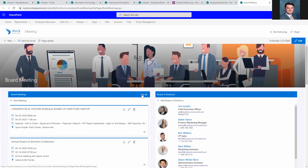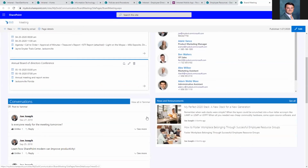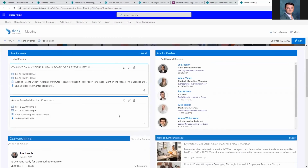Or you can have a main one for your executive team. Plenty of different ways to do it. So you can add the folks that'll commonly be in your meetings right here. And then these will be all the meetings that you have coming up. We have news and announcements for those meetings. And then we also have a Yammer integration, so you can communicate with your team members regarding the upcoming meetings.